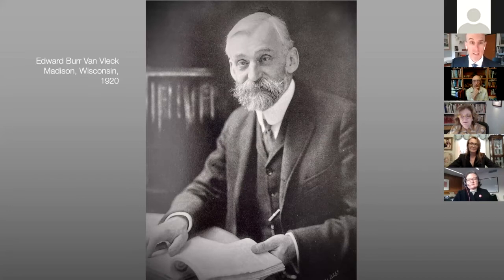In 1928, in order to make back some of the losses from Wright's then delinquent loan, the bank sold approximately 4,000 of those prints to Edward Burr Van Vleck, a mathematics professor at UW-Madison. The sale price was $4,000, or about $1 per print.